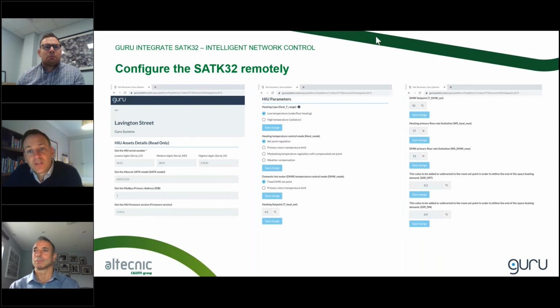Now that can happen pre-commissioning, as soon as the comms network is up and running on the site, and then it can happen during the life of the heat network and the HIU, obviously.